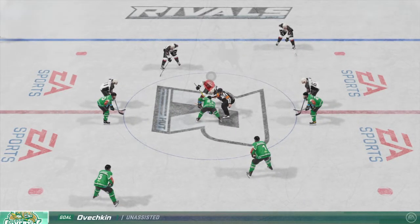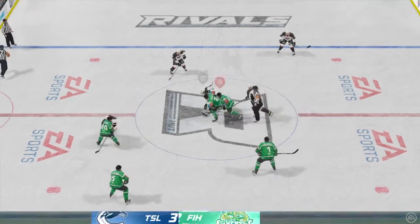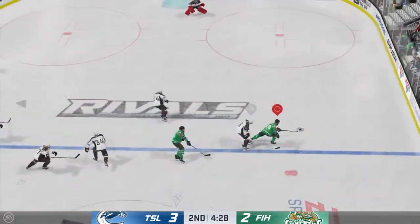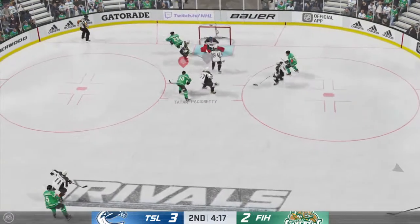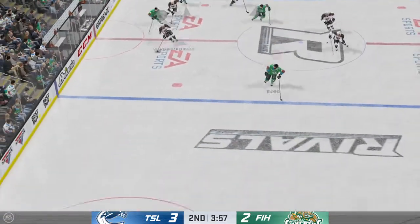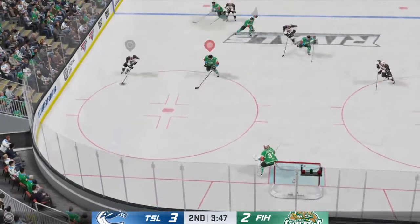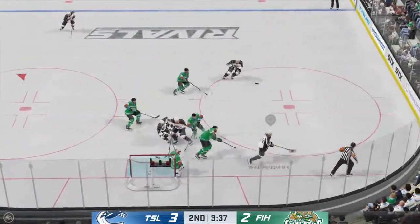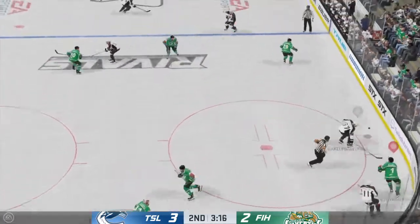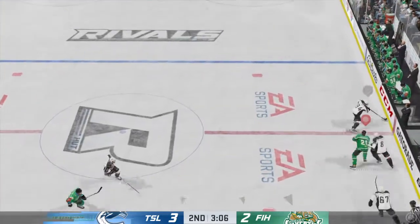How does that change things now, Ray? From their bench, it seems like they're pretty excited. They jumped up, they're loud, they're ready to go as they try to find the equalizer. Here's the pass, and that's picked off in front. Along the right wing, they enter the attacking area. Great save by the goaltender, just real smart positioning on that one. Yeah, it's in a dangerous spot. He makes a good save here.